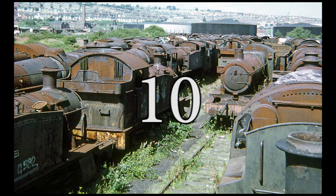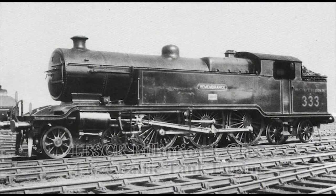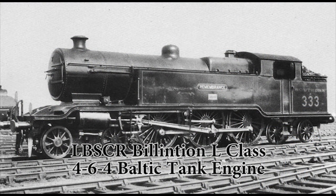Number 10. The London, Brighton, and South Coast Railway L-Class Baltic tank engines.